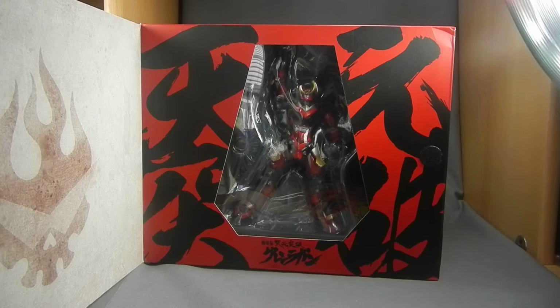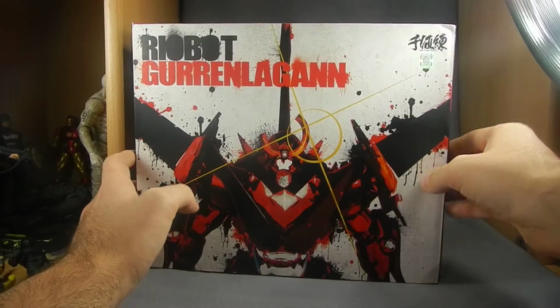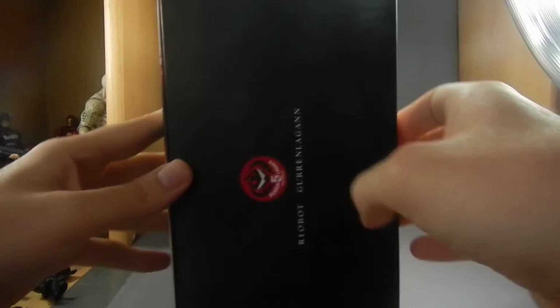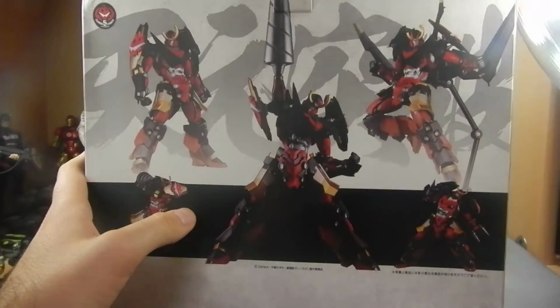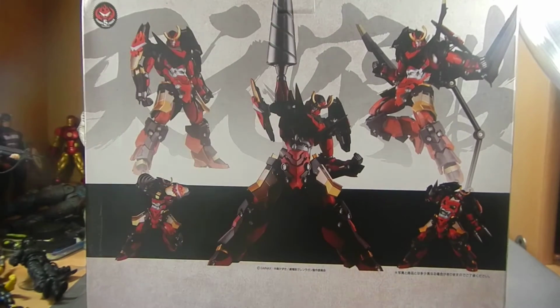Basically, Riobot is sort of a reimagining of the characters, and then is just loaded down with gimmicks. So, very, very cool figure. I have gotten him out of the box and messed with him a little bit. Not only is he probably the best Gurren Lagann toy I have, but he might be one of the best mecha figures that I own. Just the engineering that went into this figure is absolutely incredible, and I may do a review on him, but he might just be too complicated to review, but he is very, very cool. Very excited to have this guy.